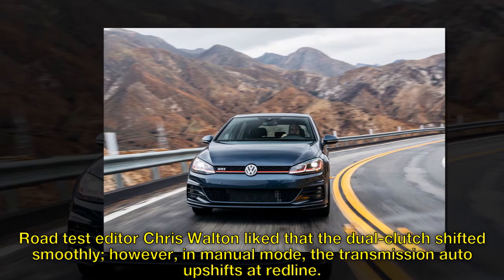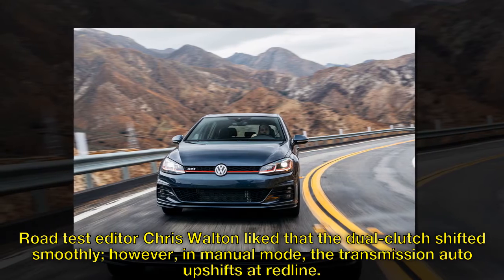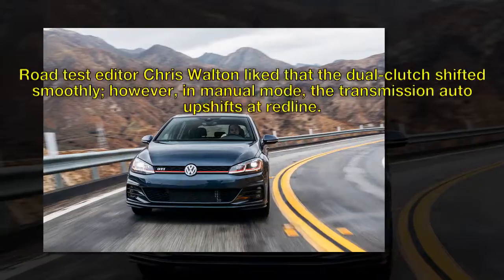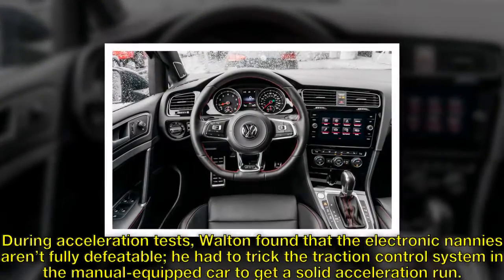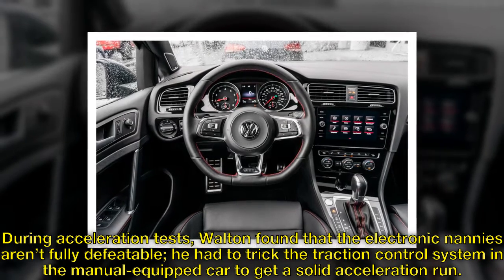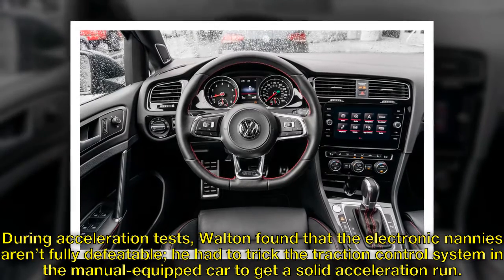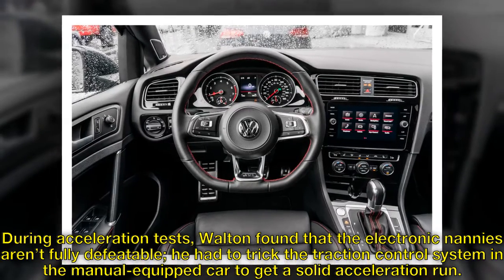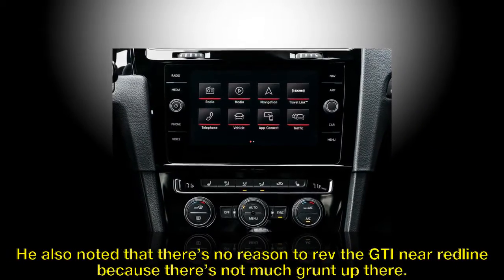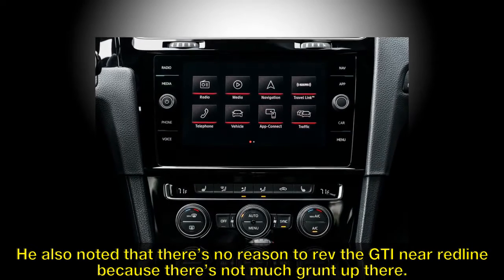Road test editor Chris Walton liked that the dual-clutch shifted smoothly, however, in manual mode, the transmission auto-upshifts at redline. During acceleration tests, Walton found that the electronic nannies aren't fully defeatable. He had to trick the traction control system in the manual-equipped car to get a solid acceleration run. He also noted that there's no reason to rev a GTI near redline because there's not much grunt up there.